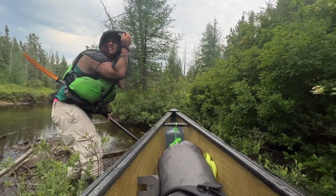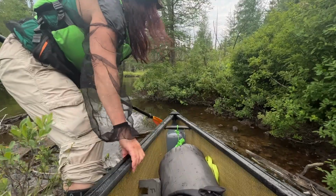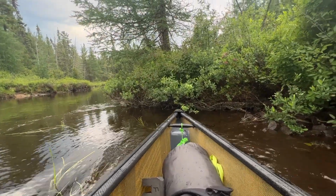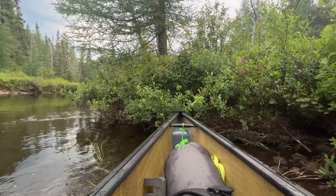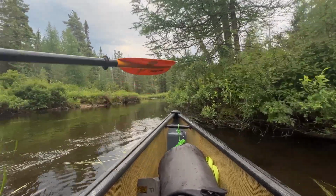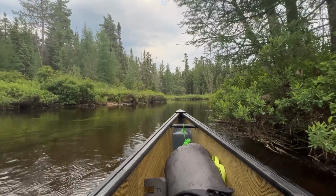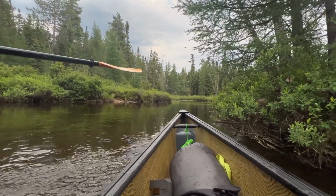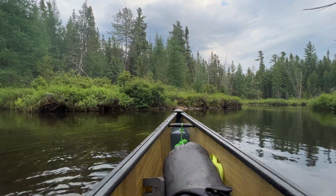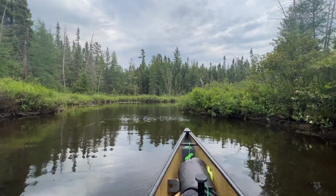It's actually 10 times easier than what I just did. Waste of time. Okay, come on, canoe. Okay. Oh, now it's super shallow and there's little rocks everywhere. There's the beaver dam. Good times. All right, the portage should be coming up soon.